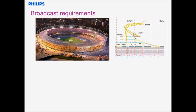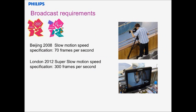Unfortunately, my animation isn't coming on, but I'm sure you're all familiar, perhaps, with how the stadium looked finally with its crown of floodlights on the top. Okay, so what else did we have to look at in terms of the broadcast requirements in London?